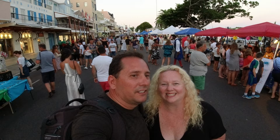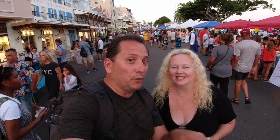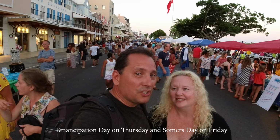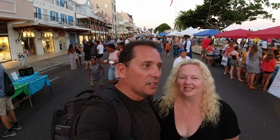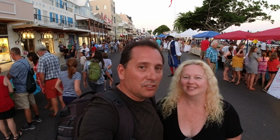Here we are at Harbor Fest in Hamilton, Bermuda, which is a festival before their national holiday. This festival's pretty nice. If you're going to come to Bermuda, it's kind of a pain to travel here at this time because a lot of stuff is closed on Thursday and Friday. Yeah, and traffic is supposed to be nuts. We had a great day today. Everything's open, and we have some good hints for tomorrow. But yeah, so this is Harbor Fest.